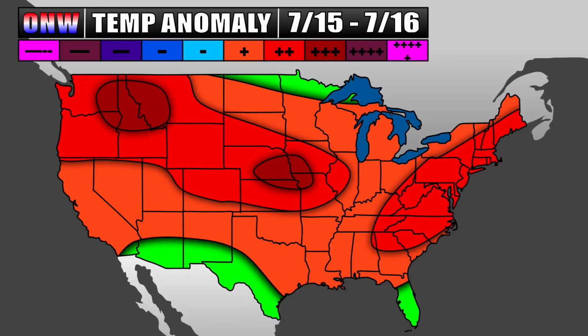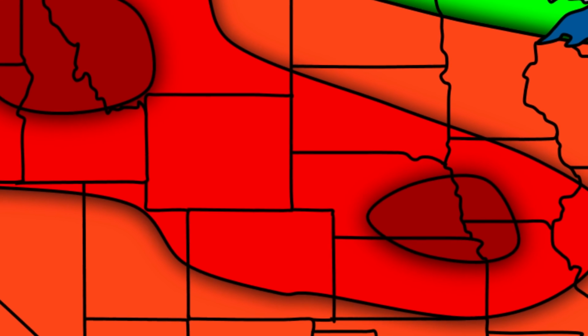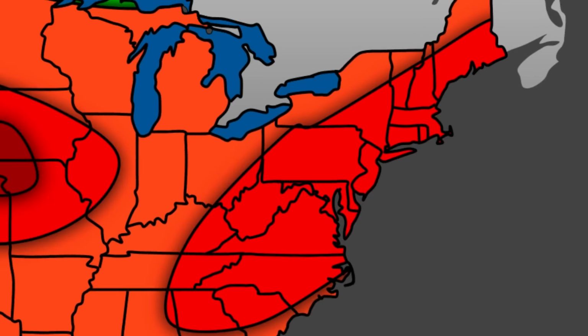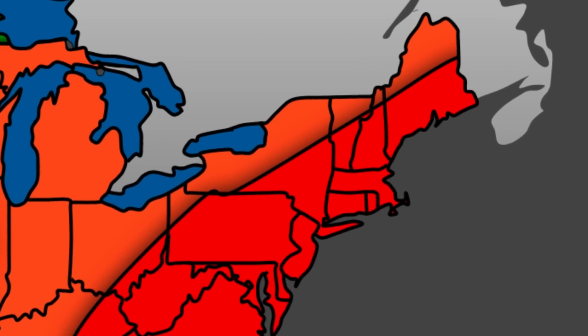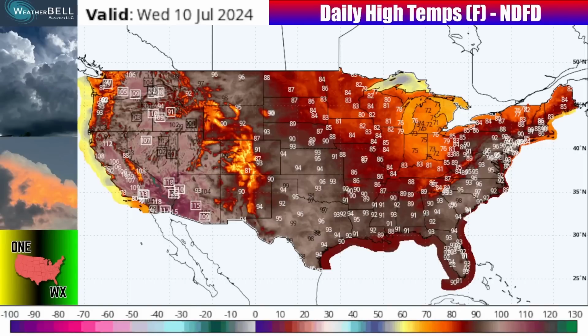This is Monday and Tuesday, my ONW temperature anomaly graphic. What you can see here across the Pacific Northwest, stretching all the way down to the Central Plains, this is where we're going to be about 10 to 15 degrees above normal for this time of the year. That's what those deeper red shades indicate. In fact, we're going to be about 10 degrees above normal here as well with some of those brighter reds from Georgia to Maine into the early part of next week as well. So a lot of the country just above normal. If you're in the greens, you're in luck because you might be closer to normal, but still it is seasonably hot.